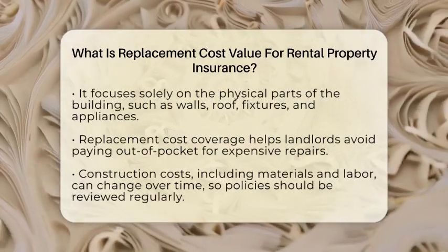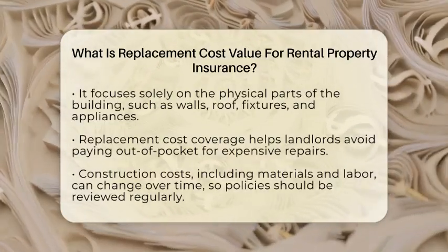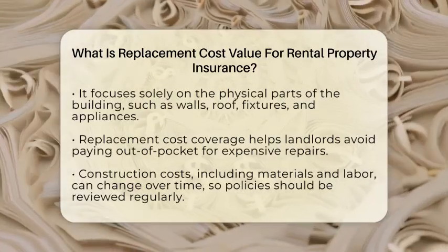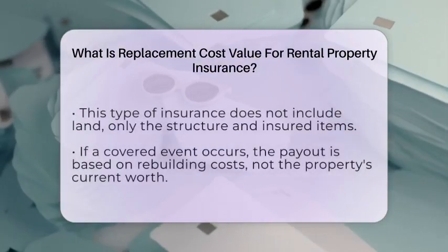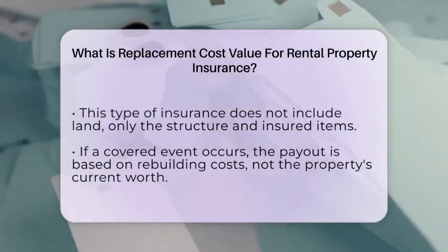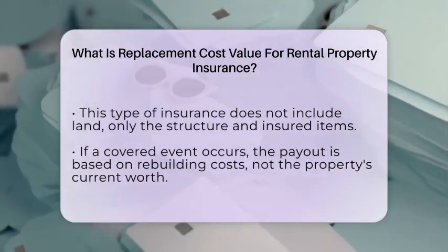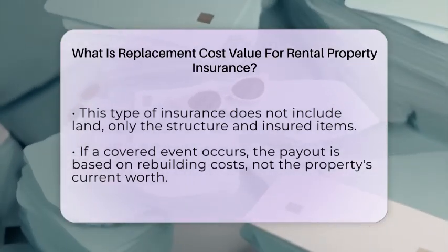In rental property insurance, replacement cost value covers the physical parts of the building, like the walls, roof, and sometimes fixtures or appliances included in the rental. It helps landlords avoid paying out-of-pocket for repairs that could be very expensive, especially if construction costs go up. Since building materials and labor costs change over time, it's smart to review your coverage regularly and update your limits to match current rebuilding costs.